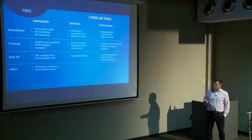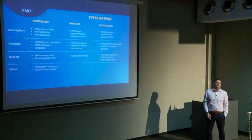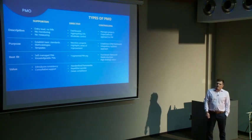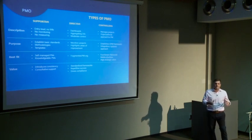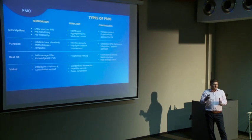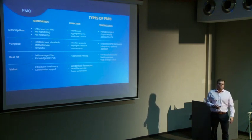The value there for supportive, again, introduces consistency, and it does provide some consultative support. Directive, I think it helps a lot where the directive PMO monitors and highlights areas. It does help to provide that success when you're doing repetitive action. And it provides that platform where people can work within a framework where there's almost repetitive success in doing projects.